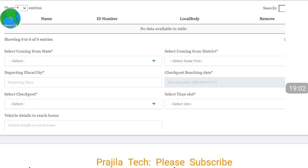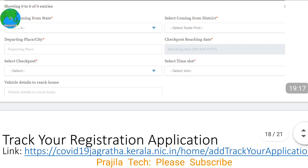Weekends will be a rush, and this will be a problem for everyone. So it's always better to plan on a weekday to avoid the rush. But even if you book it and travel on another date before, there is no problem. They are allowing you at the border as of now. And for vehicle reach details to reach home, here you can say that the same vehicle I am taking to reach home.